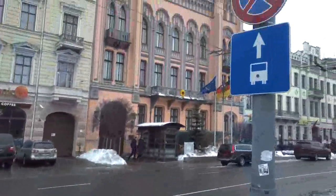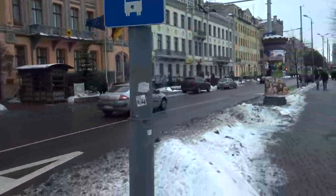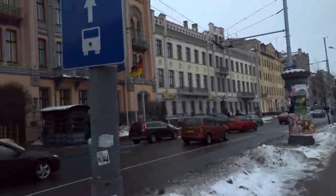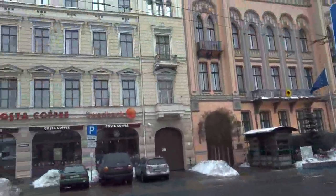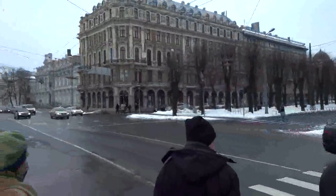The German embassy and some of the other buildings of this style, which is quite interesting, actually. Sort of gingerbread building.